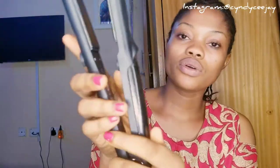So here is my straightener. Let me turn it on so that it will be heating up while I put the foundation on. So yeah, it's on now.